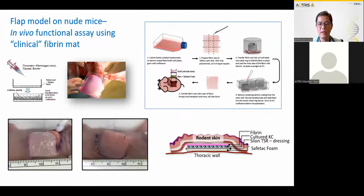Finally, we also perform an in vivo functional assay on the flap of a nude mice, to test for engraftment of these cultures produced on the clinical fibrin mat you saw earlier, comparing the three different culture systems. So basically, we use this flap model to protect the CEA from being disrupted. In this case, the fibrin mat is put upside down beneath the flap, and the stratification is moving, growing towards the thoracic wall, as you can see here. It's going downwards.